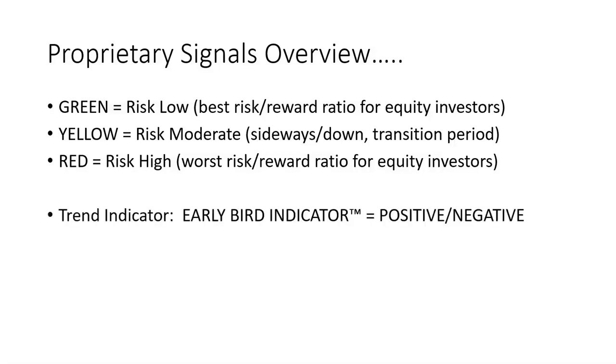And then along with the risk-based signals, I have the trend indicator. I call it the early bird indicator, and that is a positive negative indicator on the trend of the overall stock market. And I worked on the trend indicator for 7 years trying to figure out the optimal time frame so that I know that the trend indicator is going to be positive for the bulk of most uptrends, but then negative for the bulk of most downtrends. And for my own benefit, that's what I worked on it for that long. So all of this I created for my own benefit, and I'm now making it available to you.